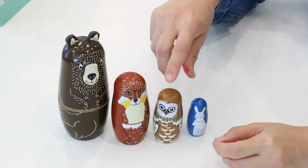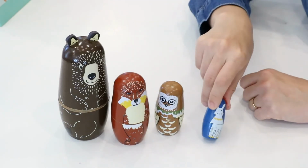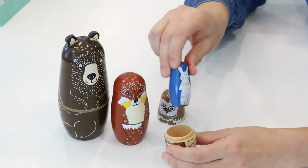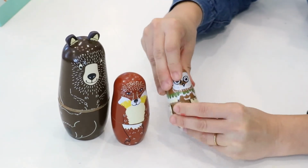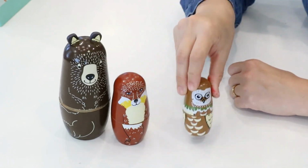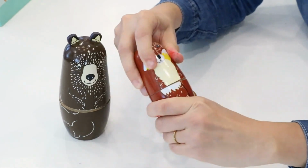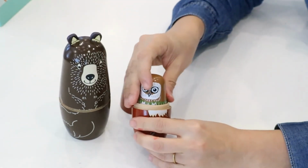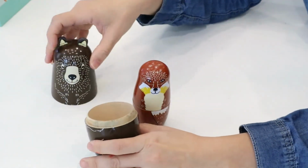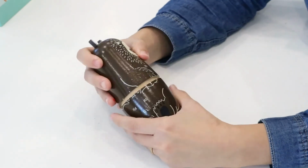Okay, let's do it. So the bunny went in where? In the fox? No, the bunny was in the owl. Yeah, that's right. Bunny. Good night, bunny. Hello, owl. And the owl was in the bear? No, the owl was friends with the fox. Okay, let's open up the fox. Good night, owl. And good night, fox. That's so much fun, friends.